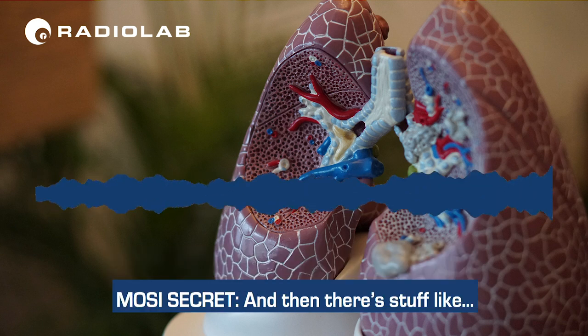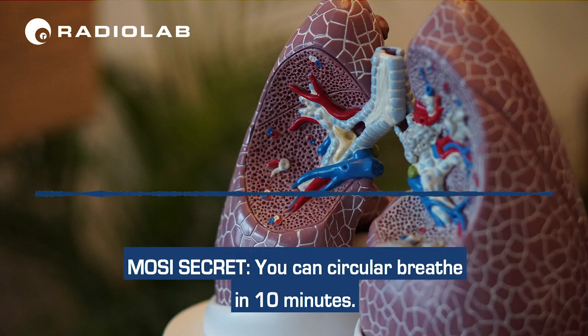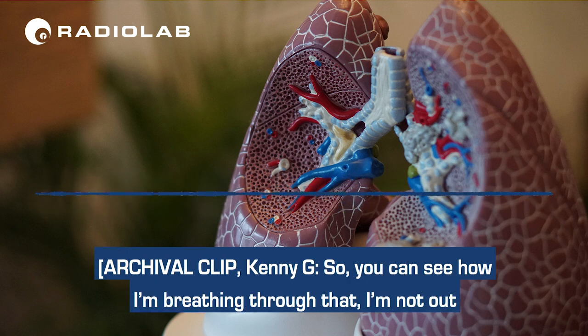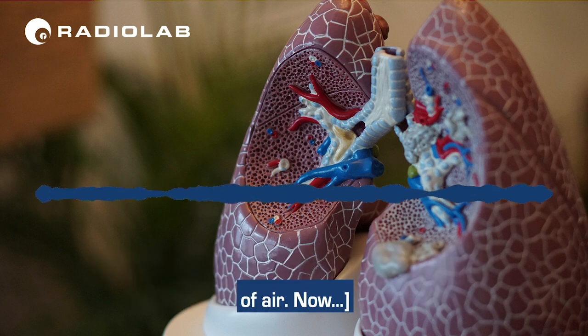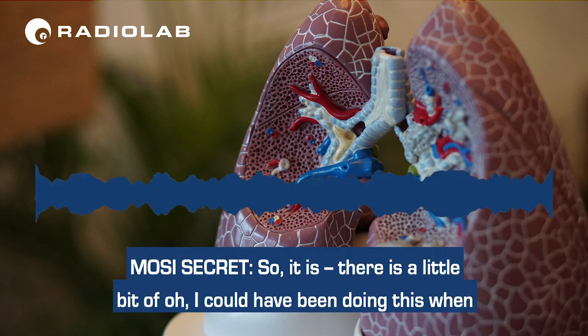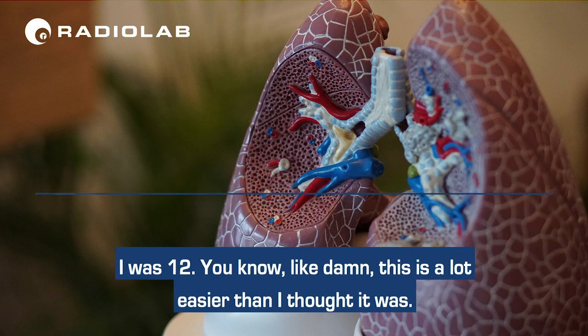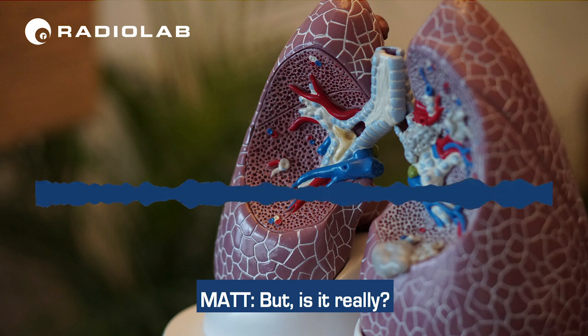And then there's stuff like, so what is circular breathing? You can circular breathe in 10 minutes. That seems inhuman. If you practice it, it comes really quickly. So you can see how I'm breathing through that. I'm not out of air. There is a little bit of, oh, I could have been doing this when I was 12. Damn, this is a lot easier than I thought it was. But is it really?